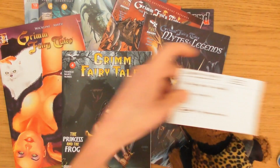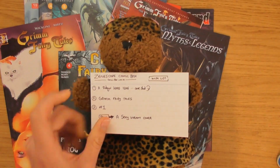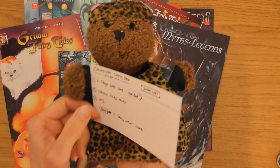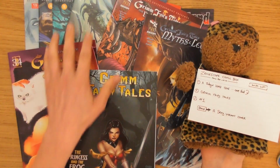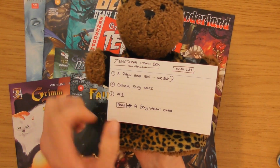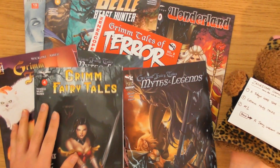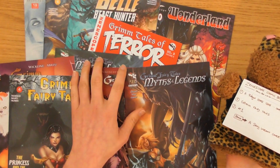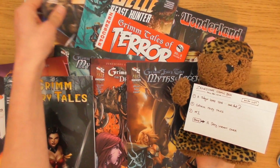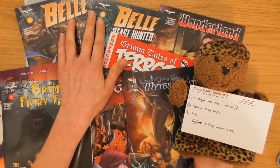Well, hang on a minute. We haven't finished yet. Did we get everything we wanted from the wish list? Did we get a Robyn Hood issue? Nope. Did we get any one-shots? I don't think we got any one-shots. Did we get a Grimm Fairy Tales? Yay! We got quite a few. We got 1, 2, 3, 4, 5. We got 5 Grimm Fairy Tales, I think. I love that we got 2 issues of this Belly character.